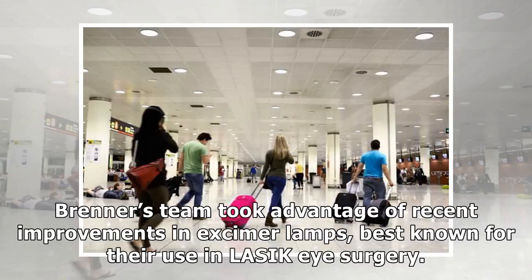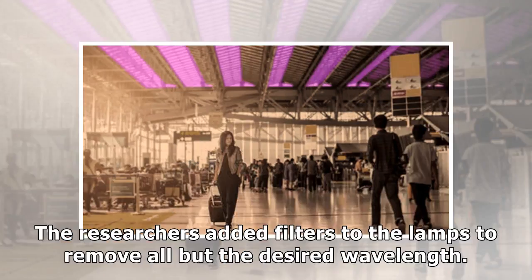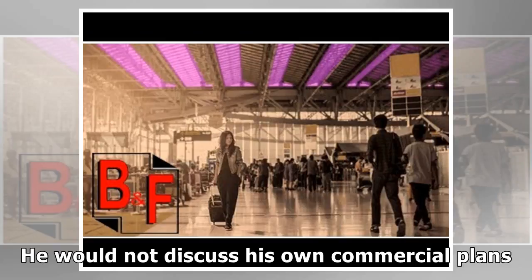Brenner's team took advantage of recent improvements in excimer lamps, best known for their use in LASIK eye surgery. The lamps mix krypton and chlorine gases to produce single-wavelength photons, as opposed to a broad spectrum that can range from 207 nanometers to 222 nanometers. The researchers added filters to the lamps to remove all but the desired wavelength. "Our idea wouldn't have been much use if there hadn't been a technology to produce monolight of that wavelength," Brenner says. The cost per lamp is less than $1,000, which could drop significantly if the technology proves itself and if a company mass produces them, he says. He would not discuss his own commercial plans.